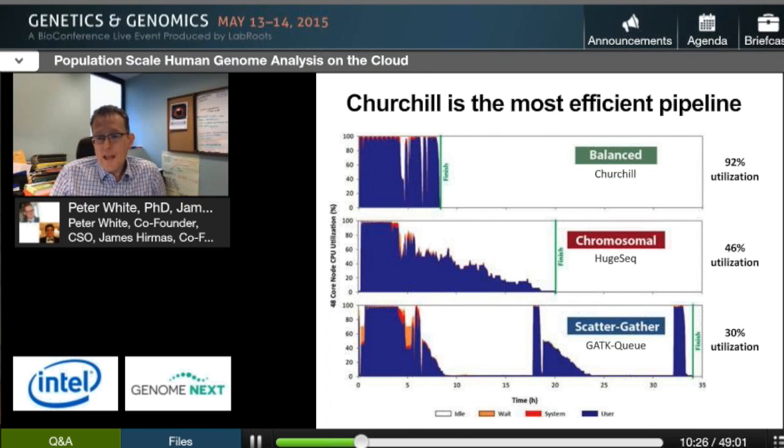But when we compared the parallelization strategy utilized by Churchill with 2 other pipelines, a pipeline called HugeSeq that was developed by Stanford that uses chromosomal parallelization, and then a pipeline from the Broad Institute called GATKQ that uses scatter-gather parallelization. And what these plots show you is the utilization of CPU for a single server, going from 0 to 100%. And what you can see is that Churchill had the highest utilization at about 92%, followed by HugeSeq at 46% and GATKQ at 30%.